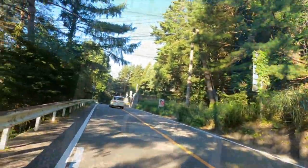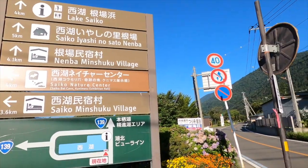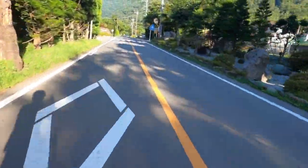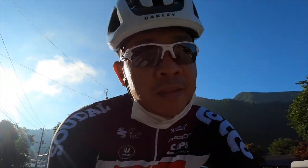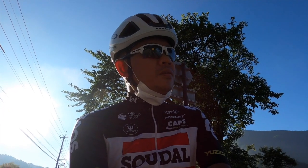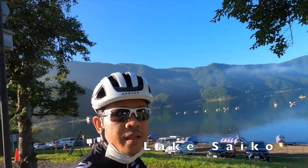See, there would be cars too. It says Lake Saiko in 4 kilometers. So since we have conquered the first hill, it's gonna be downhill all the way. Okay, so I probably misread the direction. I think the 4 kilometers means that it's the end of Lake Saiko, because apparently this is already Lake Saiko.